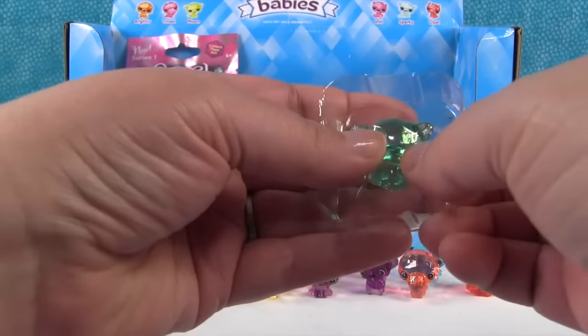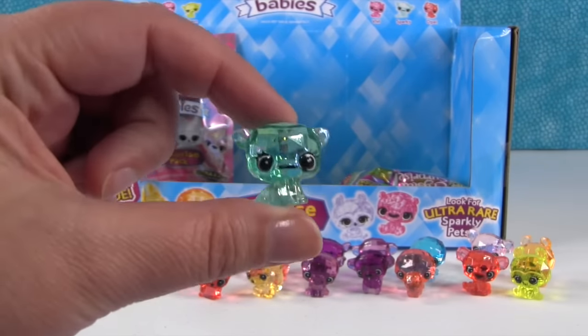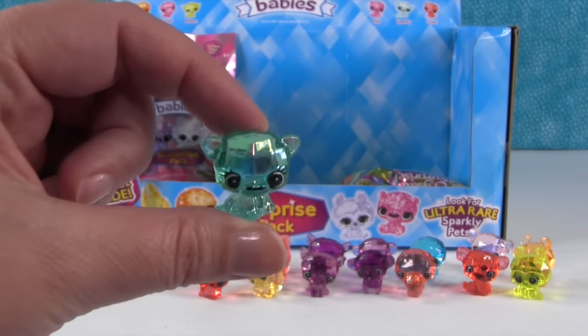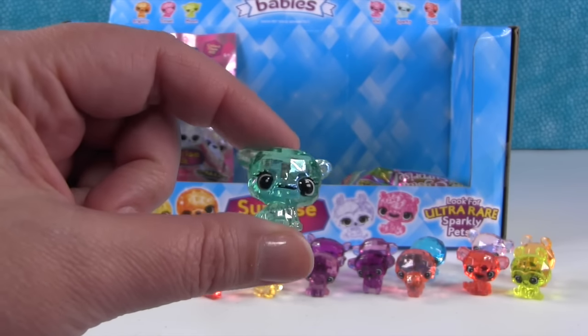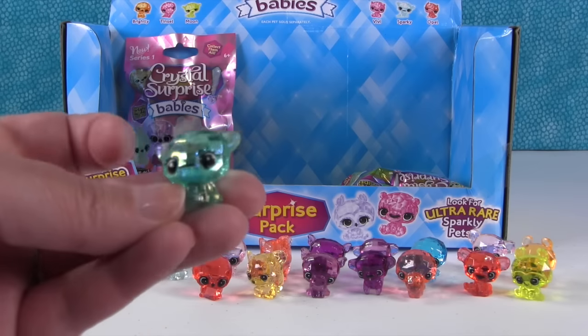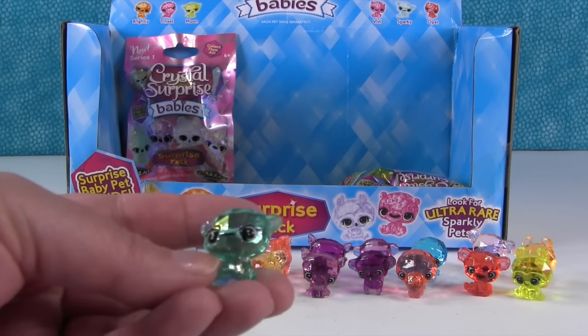Spurgy. Oh, I think this is an ultra rare. That's an ultra rare. Yay, we got an ultra rare. These really are ultra rare. Look how many we've opened. So can you guys see the difference? It has this pearlescent look to it. That's awesome. It also looks like it has tiny little sparkles in it. Like glitter, maybe? Am I just seeing things? No, it's just the iridescent coat.